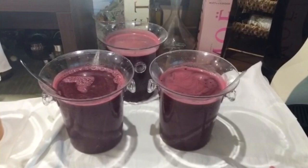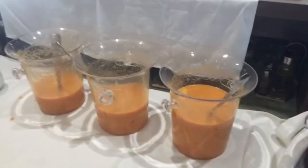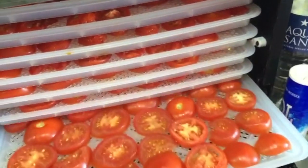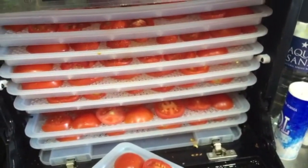Juice time. Bit of a juicy morning. We have some beet, apple, carrot, and a little bit of carrot tops. And then over here we have OJ with some mango and a bit of peach. Trick, we got the tomatoes in the dehydrator, because I know I'm making tomato sauce later. They won't fully dehydrate, but that means I need less sun-dried tomatoes to make a thick sauce.